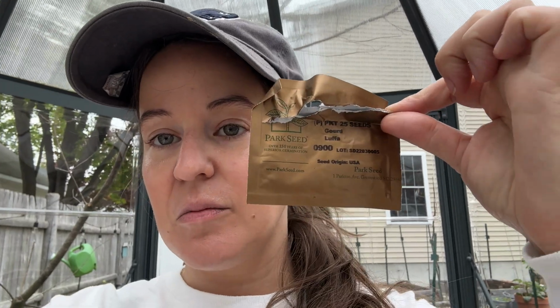What else did I do? I'll show you here in a second. I also planted some loofah seeds yesterday from Park Seeds. So I planted these little loofah guys. I still have to finish a few of my pine tree arbors because this is a very experimental year, but it's always exciting to try new things. So this is a little loofah seed. I planted a couple of those.